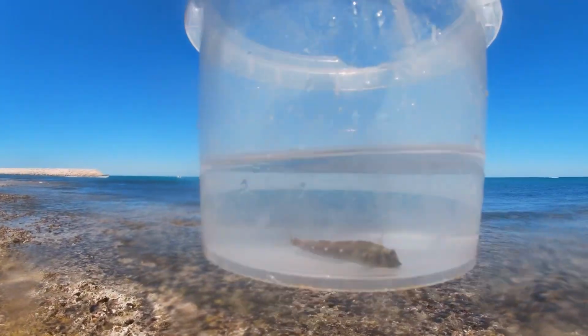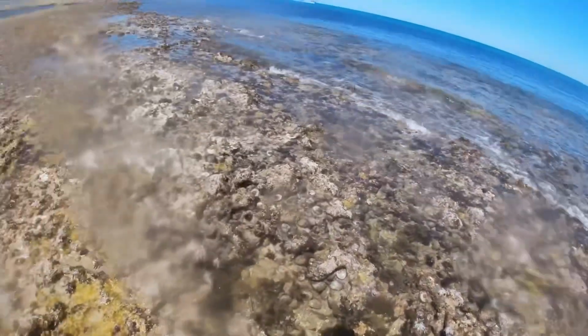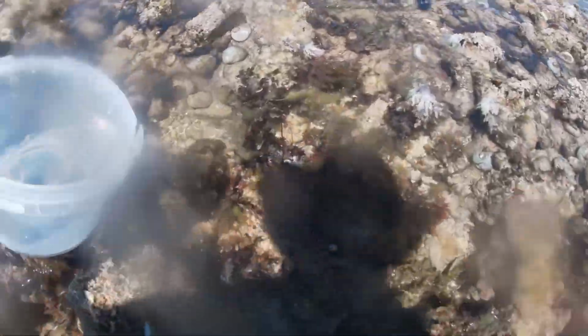How crazy is that? Yeah, two little gobies or dragonettes, blennies. They're super cute. We'll release these guys and this teeny tiny little one. Enjoy your day, guys. Stay salty.